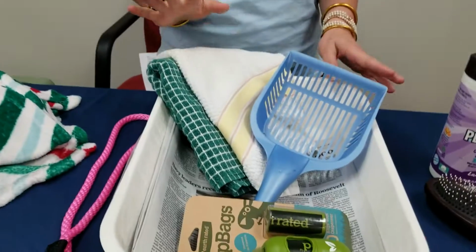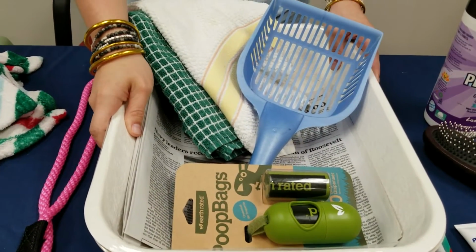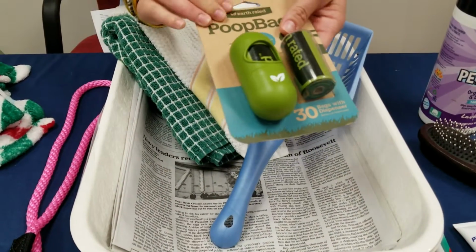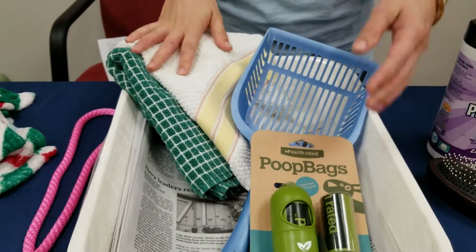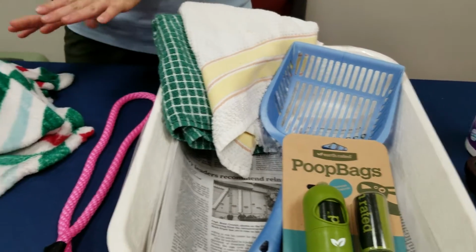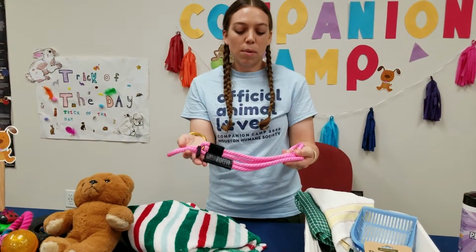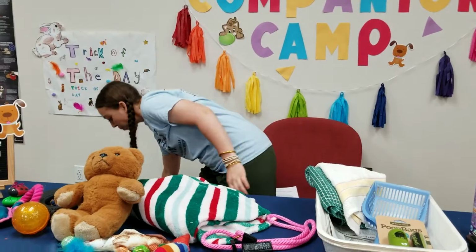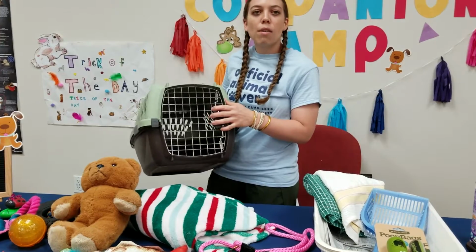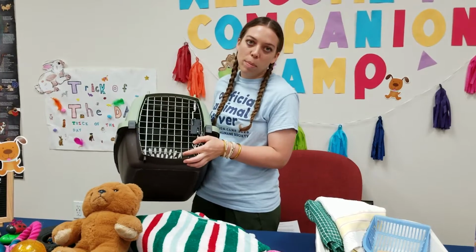Now, to keep your animal clean and keep their waste clean, if you have a cat, make sure to have some disposable cat litter boxes like this. Have your cat litter, some newspaper, get an extra scoop. For the dog owners, make sure to have some poop bags with you, as well as some extra towels in case you have to do any other cleaning. Now, another thing that's important to have are the things to keep them with you, like a leash or a crate. So make sure you have some type of travel crate ready to go in case you do have to leave all of a sudden. Have something so you can transport your pet easily.